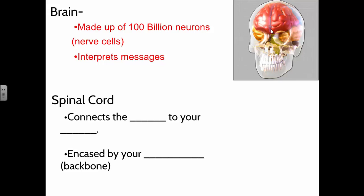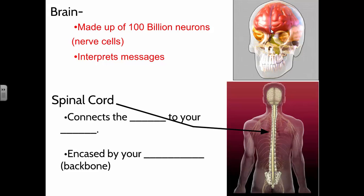Connected to the base of our brain is what? Spinal cord. So at the back of the brain, back here. Okay. We have our spinal cord. I'll pass around a little section of a cow's spinal cord. There's not really much to look at. You can just see the shape and the color. So the spinal cord connects at the base of our brain and goes down our back, inside of what? So where's our spinal cord located? In the vertebrae.